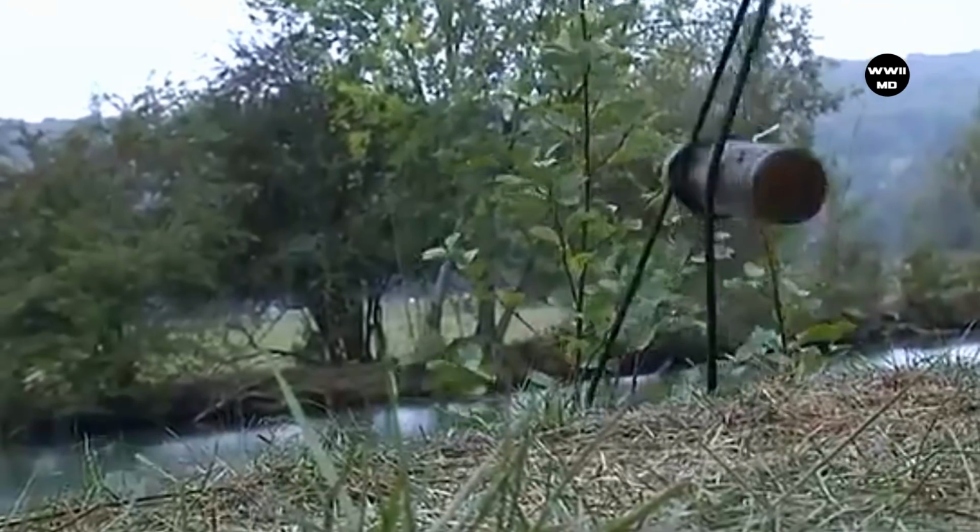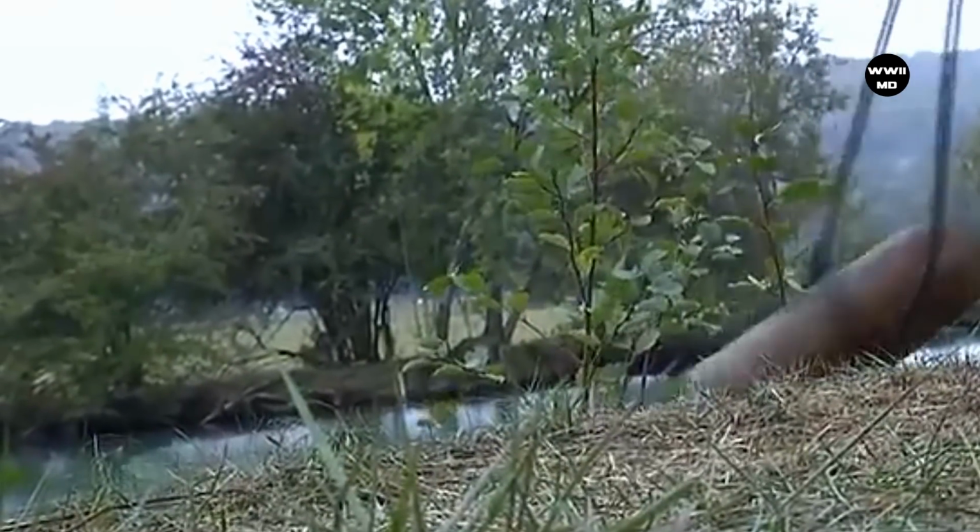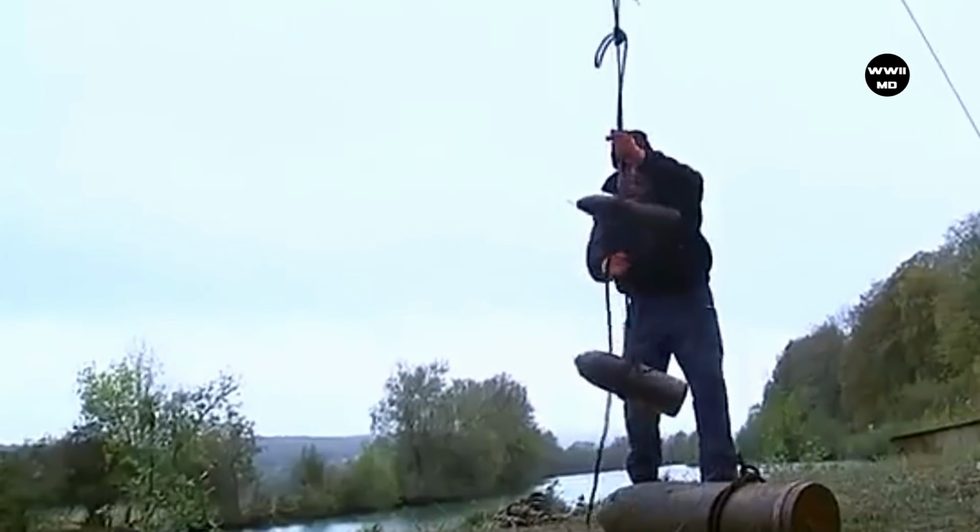In France, the First World War unexploded ordnance is still searched for. More than 100 years have passed since the war ended, but perhaps it will take as much time to find and disarm all the munition.